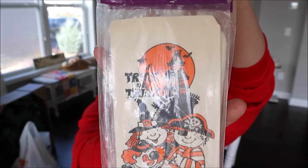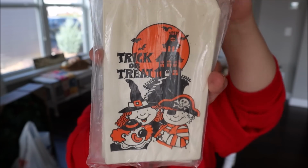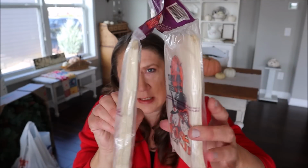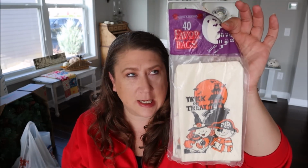All right, so then the next item I picked up was something for Halloween, and I thought these were adorable. I already have some like this, but I couldn't pass them up. It was 2 packages of little favor bags with the cute, adorable graphic on them. Isn't that adorable? So I got 2 bags of them. It doesn't look like they've ever been opened. And each bag has like 40 in it, it says. Yeah. So this was only $2.24.